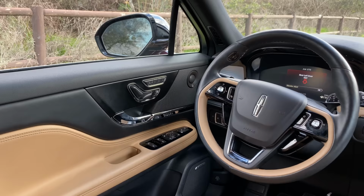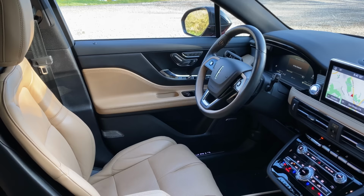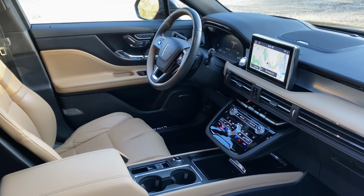And next up, moving inside the Corsair, the first thing you notice when you climb in here is that the interior quality is just fantastic. Look around this interior. It is a really beautiful place. It's not as nice as a BMW X7 or a Lincoln Navigator, some $100,000 high-end luxury SUVs, but for a compact luxury crossover, this is a truly fantastic interior.